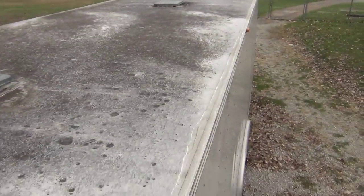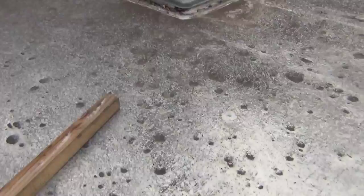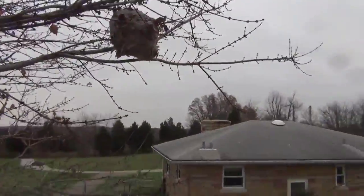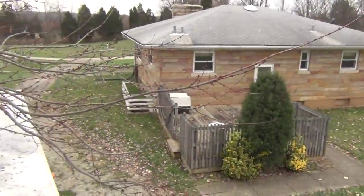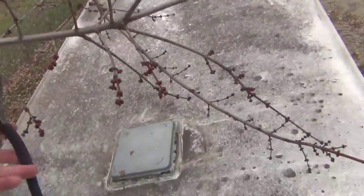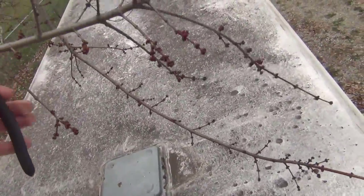See all the hail dents on top of my trailer from, remember the hail storm? Oh, this whole trailer needs cleaned up. But I don't know if there's anything in it or not. I'm going to go ahead and cut some stuff out of my way, just in case.